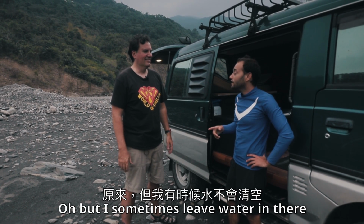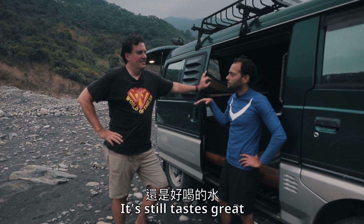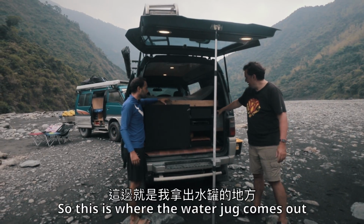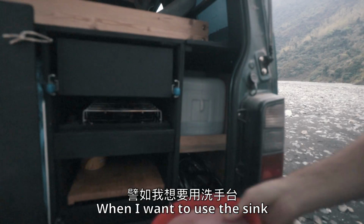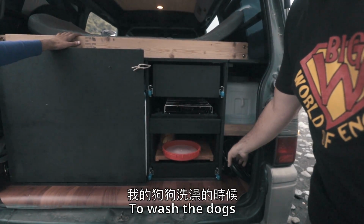But sometimes I like to leave water in there for like a week or more, and it still tastes fine. It still tastes great. Oh, that's nice. Yeah, because it's basically a closed container of steel. All right, so this is where the water jug comes out. I can take the top off and refill it when I want to use the sink or when I want to use the shower to wash the dogs.